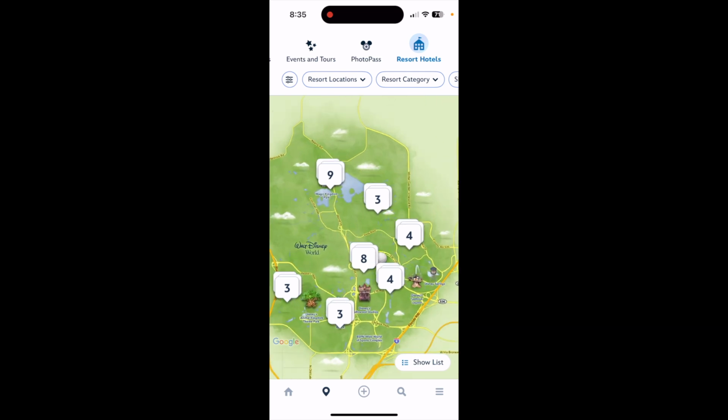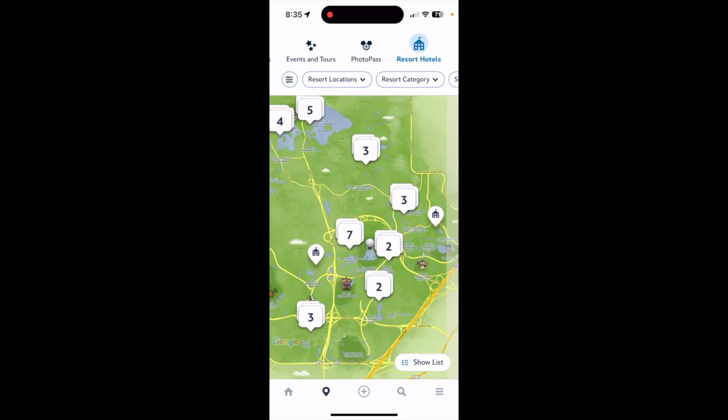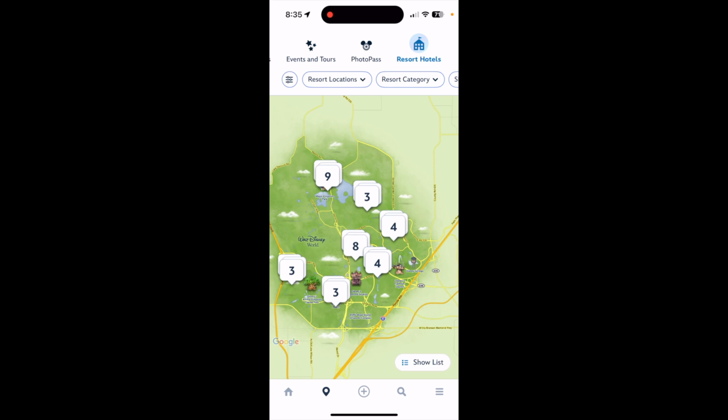And then you also have Epcot. Let me scroll a little closer so you can see her. Epcot with World Showcase. And you have Disney Springs, which is a shopping district. It used to be called Downtown Disney here, but now it is Disney Springs.